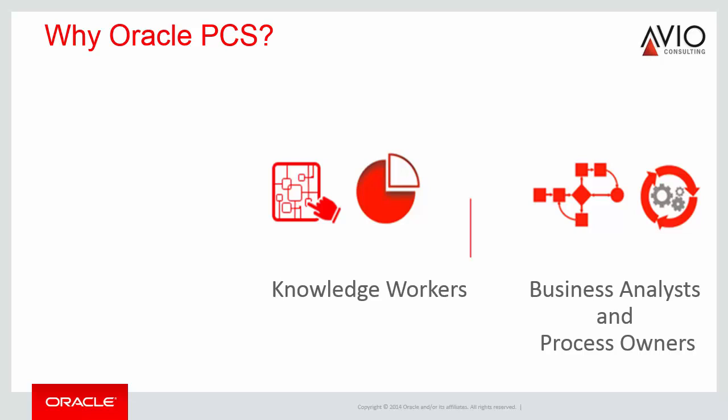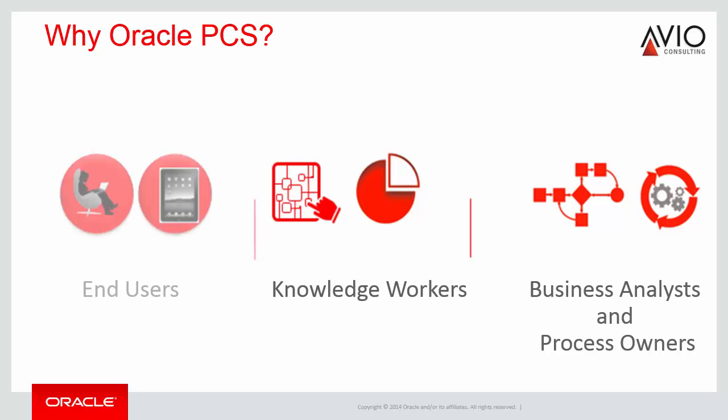Here's a second persona, though. Knowledge workers and business analysts, they may be the same people, but PCS has made process automation more intuitive and simpler. The folks in this middle category, they create the user interfaces that the end users interact with, and they tend to be people that are used to powerful tools. You'll see it in the demonstration. They tend to also be the people that map the data carried across the processes. They tend to be the people that invoke the services that IT's exposed. And they create the business rules and the process logic needed to guide the process instances through at runtime.